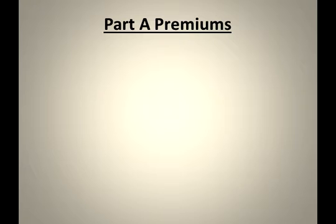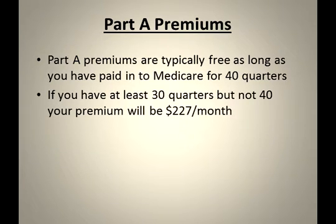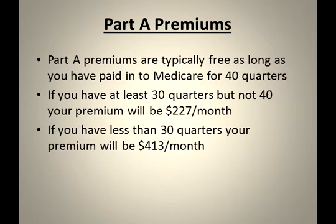Premiums for Part A. Part A is typically free as long as you've paid into Medicare for 40 quarters over your working life. If you have not, but you've paid in at least 30 quarters, but not the full 40, your premium will be $227 a month. If you've paid in less than 30, your premium will be $413 a month.